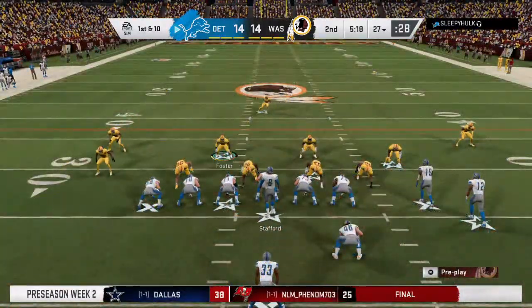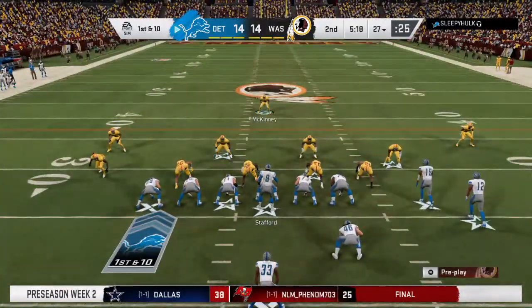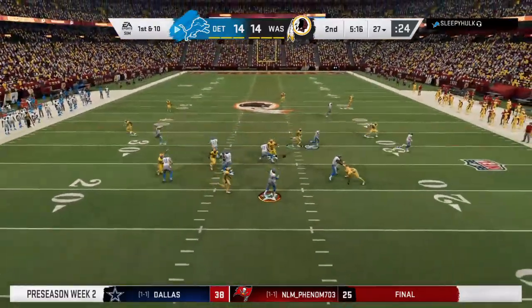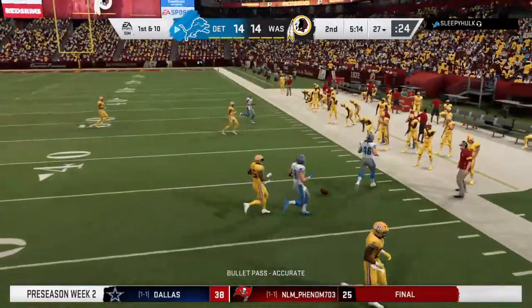The Lions offense ready to kick off their next drive. And they hit the home run last drive. One play on the ground all the way to the house. Now the defense, maybe they're expecting a run here.